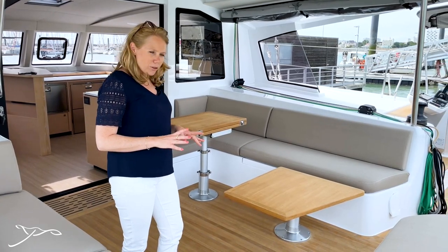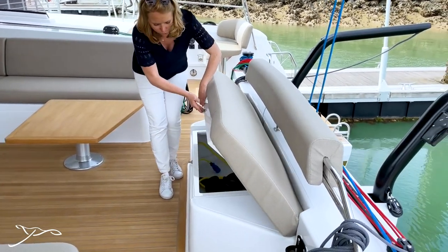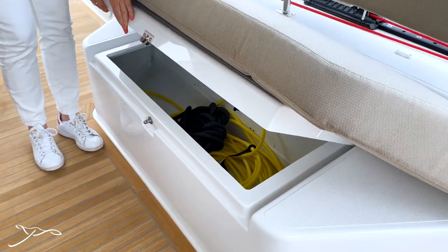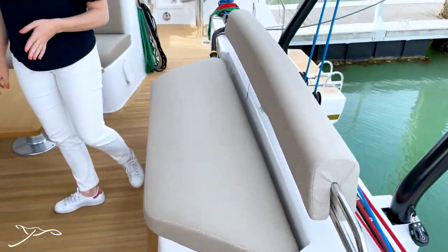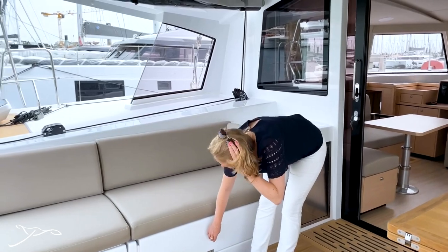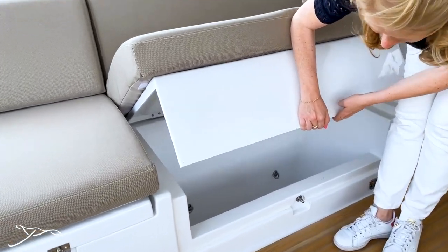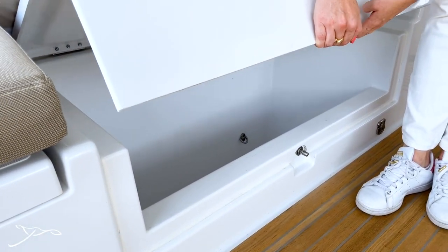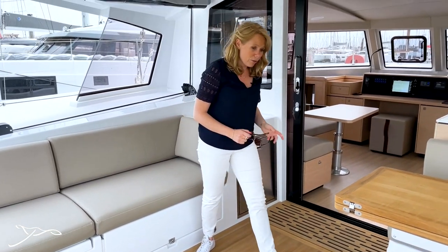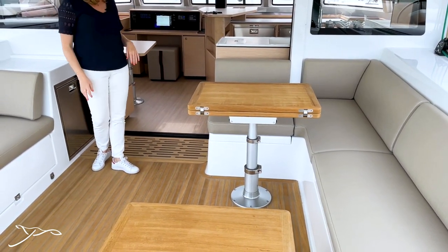Here you have also a lot of lockers. So for example, in the hatch beam, if we open it, you have a nice storage. You have also a second one in this bench, just next to the life raft locker. So here, for example, you have a very large space where you can fit your life raft. And to continue, you have also one more locker there and a last one just here in the bench at the entrance of the saloon.